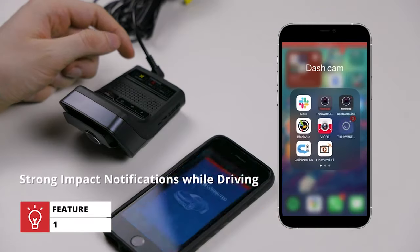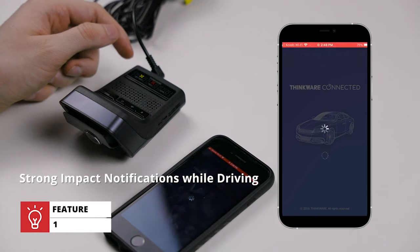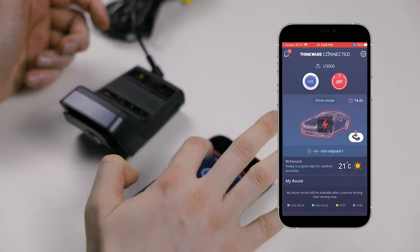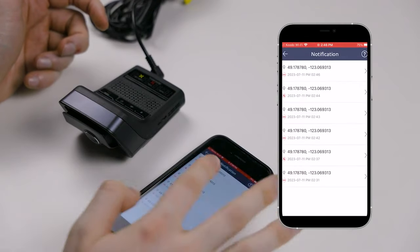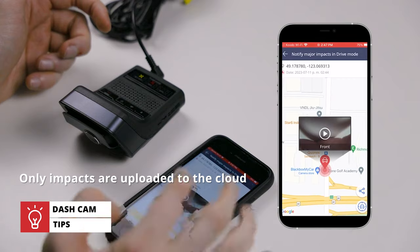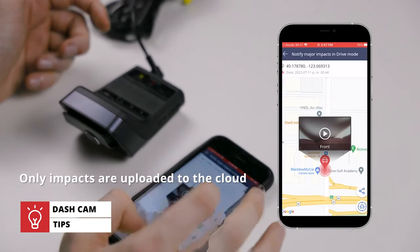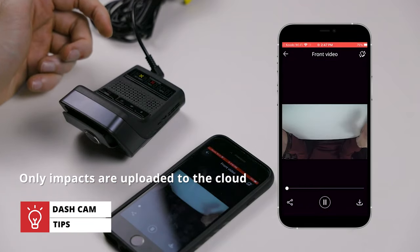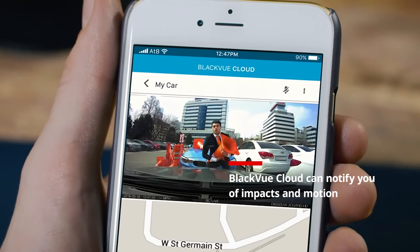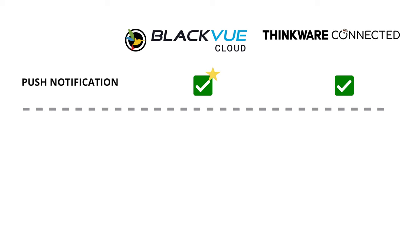We noticed that with the Thinkware Connected newly designed app, its home screen already displays the event notifications showing the exact number of impacts during parking mode. And that's the catch, only impacts. Unfortunately, at the moment, Thinkware cameras won't notify you of motion around the vehicle while parked. BlackVue, on the other hand, can notify you of both impacts and motion while parked. So the point does go to BlackVue.